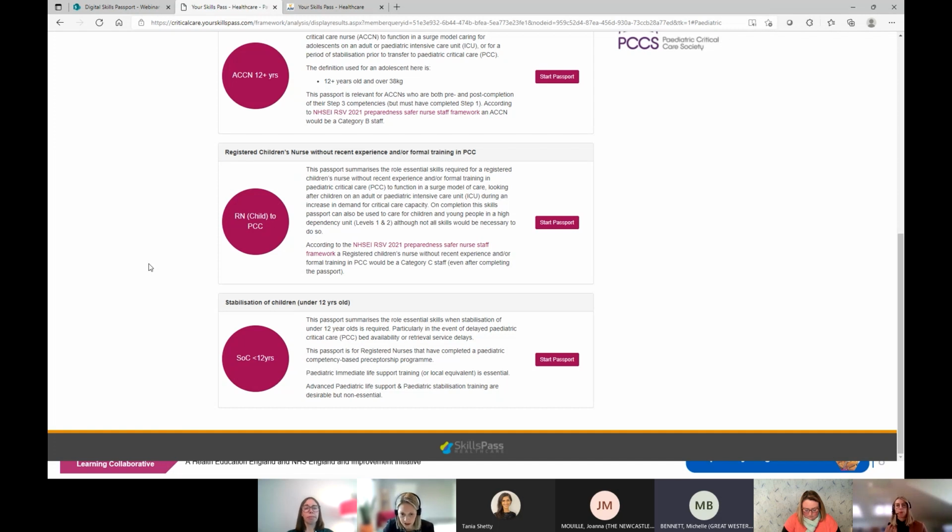And then we have the stabilisation of children under 12. This is focused on a much more succinct set of skills for when we have, for instance, delayed retrievals in district general hospitals, and we're expected to care for children that are deteriorating for a little bit longer, but not necessarily working a 12-hour shift caring for a critically ill child.